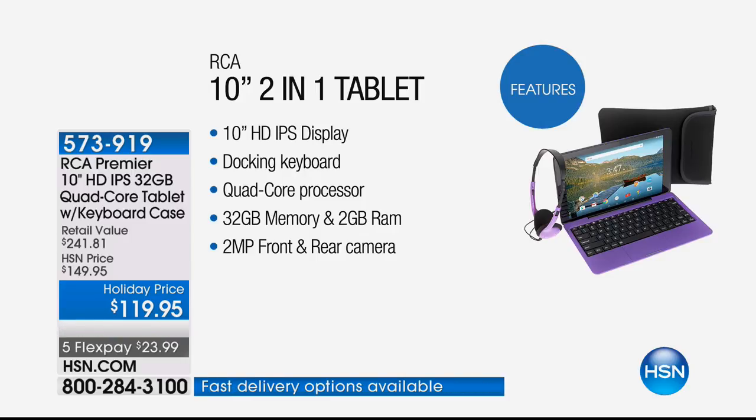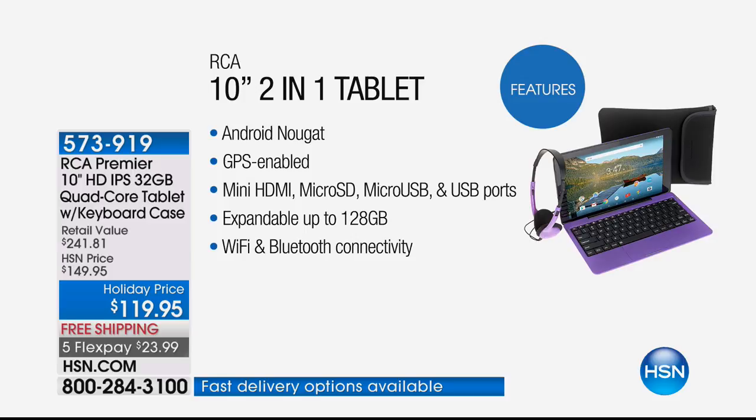Dual facing cameras. Onto the next page, Android Nougat. This is not only RCA, this is RCA working with Google. This is Android Nougat, the number one operating system on mobile devices in the world. There's a GPS built into this. Again, maybe 5% of our tablets have GPS. That's built in, very uncommon. Mini HDMI, micro SD, micro USB and USB.